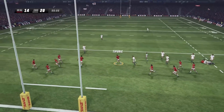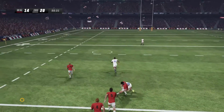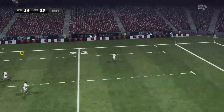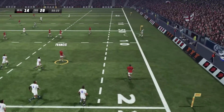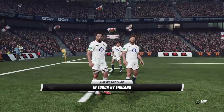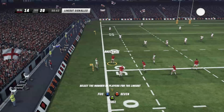And now Wales can work their way out to Rick, creating space here for Parks. And Parks has smashed this away downfield. Chasing back is Elliot Daly. And he turns and he socks this into touch just on halfway. England struggling to keep up the tempo here. Wales playing at another level.